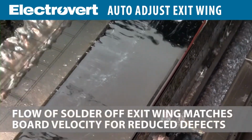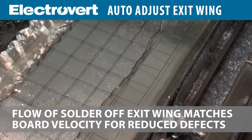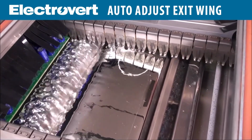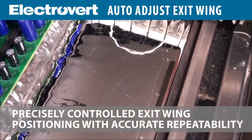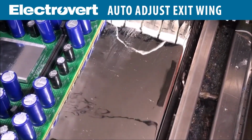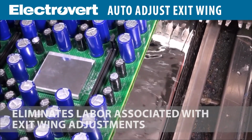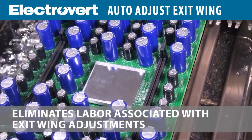And the auto is key because some of the voice of customer is wanting to take operators out of the operation and manual adjustment and optimization. So it is a recipe controlled parameter that for those high mix applications, that exit wing will automatically adjust and the operator has been taken out of that process. Right, so it's software controlled, it's all automatic. Exactly. Excellent. Super.